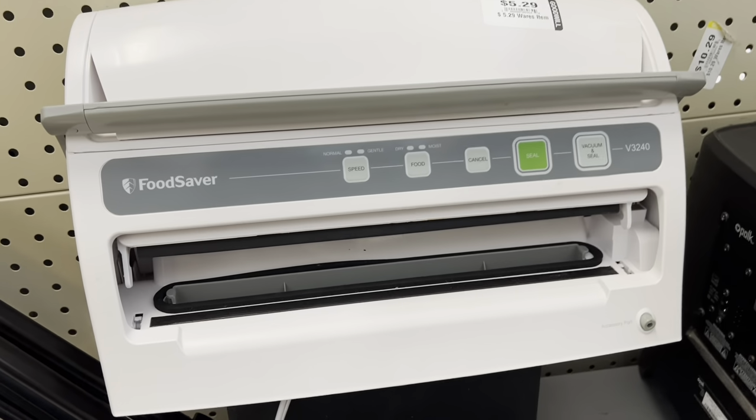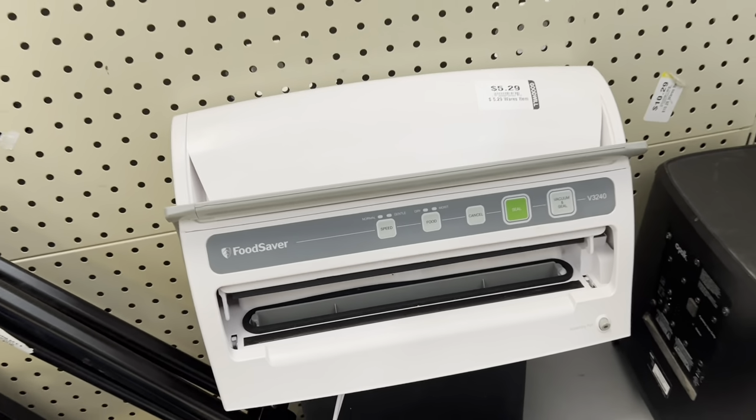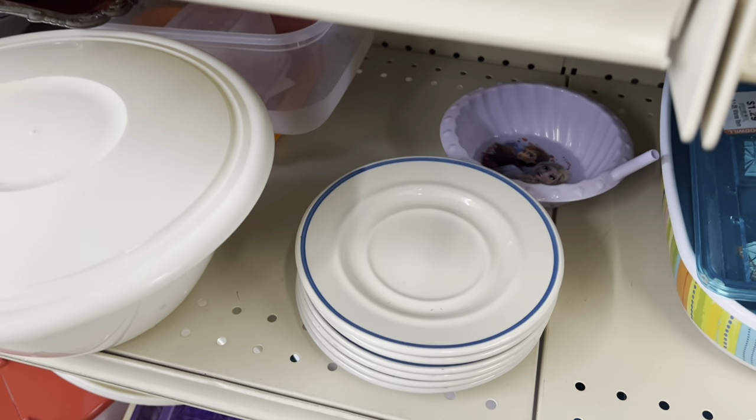But wow, what an amazing price on this food saver right here, y'all. For just a little over $5, that was a steal on that.